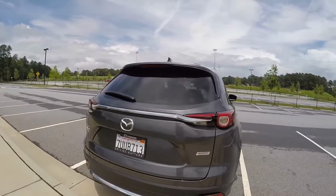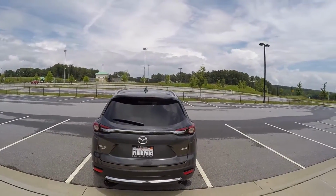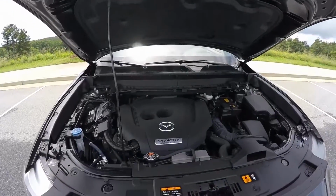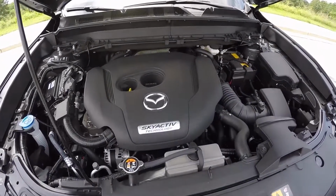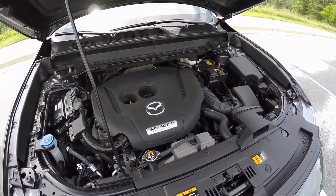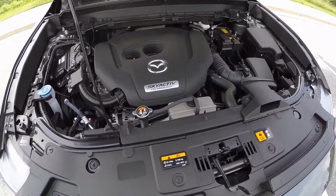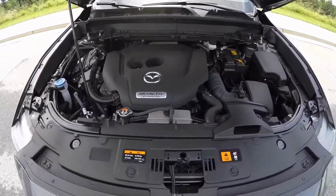Sky Active technology, and that's the outside. Double exhaust and about 8 inches over the ground. And this is the 4-cylinder turbo engine with Sky Active technology with 227 horsepower, or 250 when you put 93 octane gasoline, with 310 foot-pounds of torque.